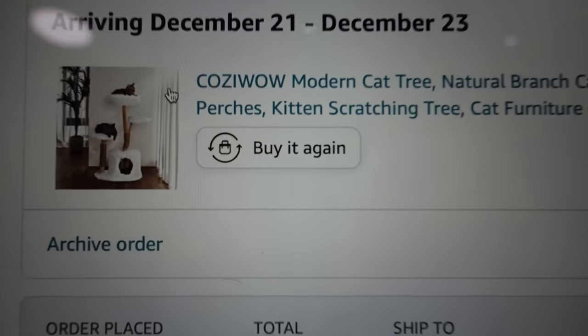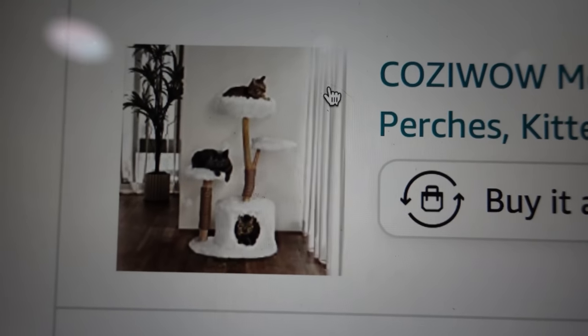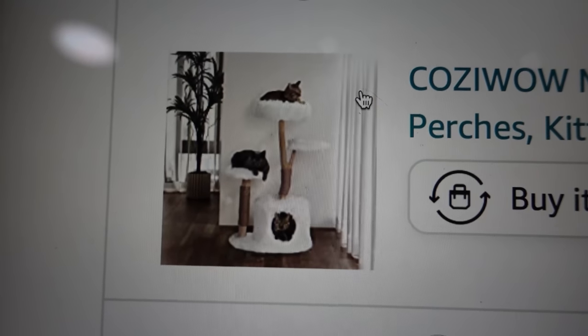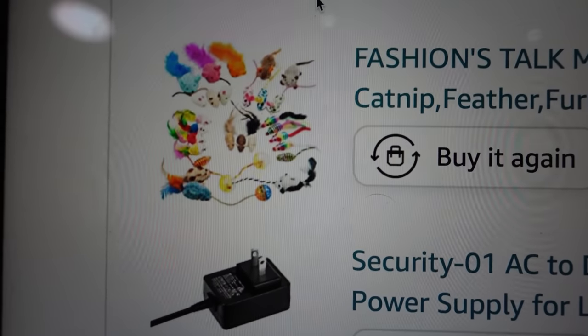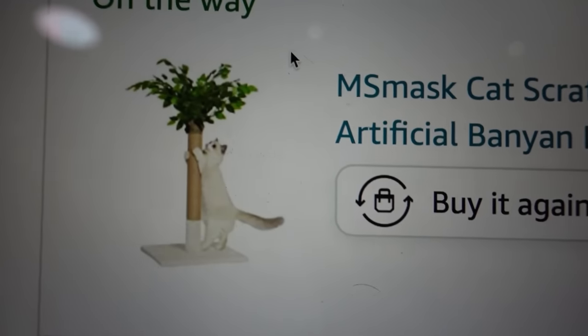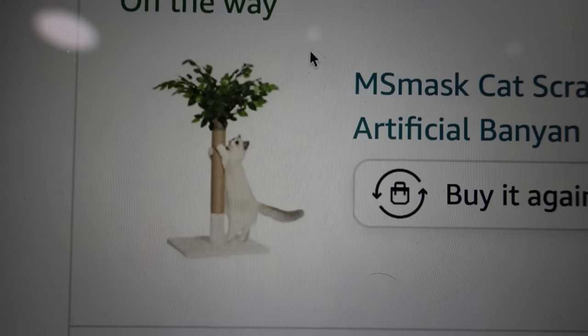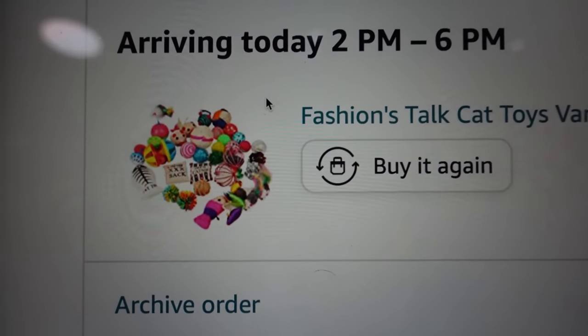Now the next thing we ordered is a giant cat tower right here that these babies are absolutely gonna love. It's completely fluffed out. It has a bunch of different levels and they are gonna love this. We got a pack of toys right here. We got a scratching post with a little tree on top, so it kind of looks like a mini palm tree. And then we got more cat toys right here. So these babies are gonna go absolutely crazy for this. So the only thing left to do is wait for all of this to arrive.